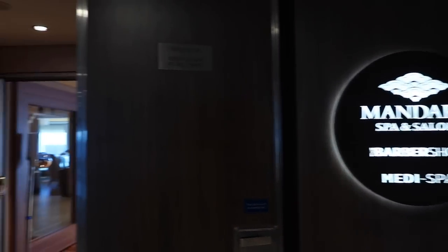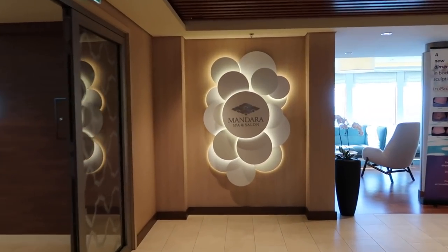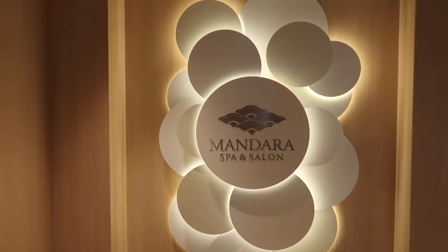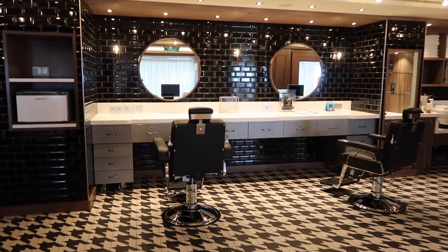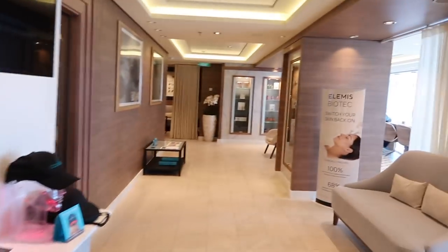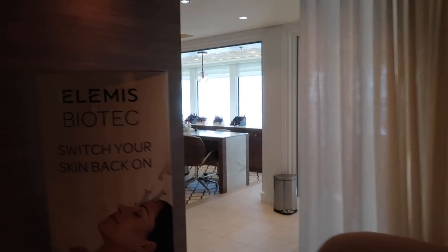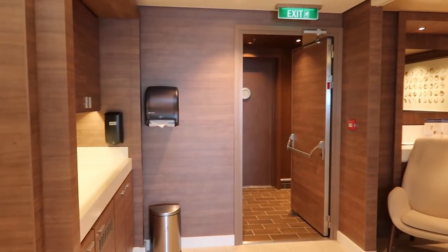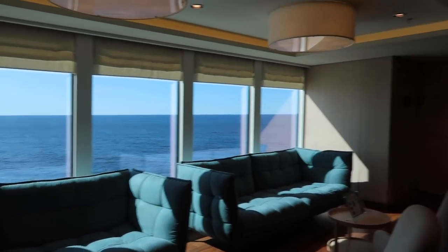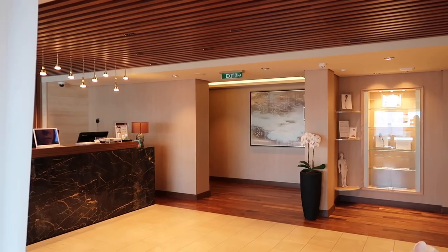And on the other side across from the Pulse Fitness Center is the Mandara Spa. See, there's a barber shop in here. So guys, you can come get a haircut or a shave. And then see, there's for the ladies. Get your hair done, get your nails done. And then of course there's treatment rooms, etc. And then back there is the thermal suite access.